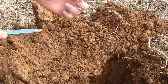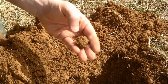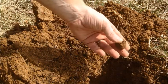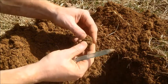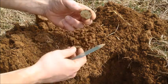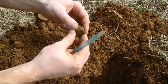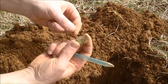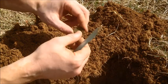It's heavy, very heavy, so might not be a coin, but it's still in a cloth. I'd say that's probably a large cent or a Colonial copper. So let me get the dirt off of it here. Look at that, how green that is. Pull the other side off here. Very, very green. Wow.